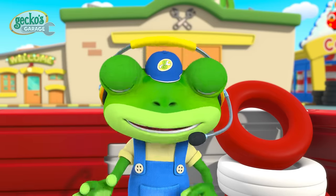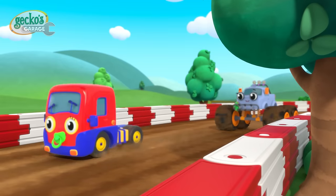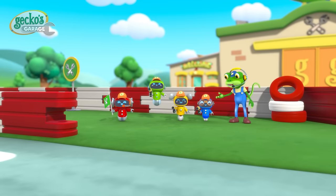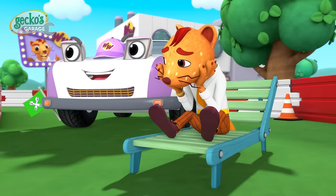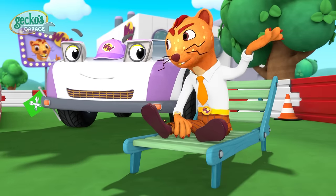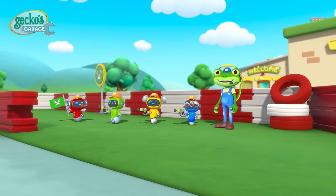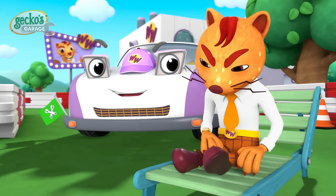Everyone, Molly and Baby Truck are having a race! And today we're pit crew mechanics, ready to help the racers! Ugh, this race is boring, Sly, and Gecko's pit crew are the pits! Let's liven this race up a bit!